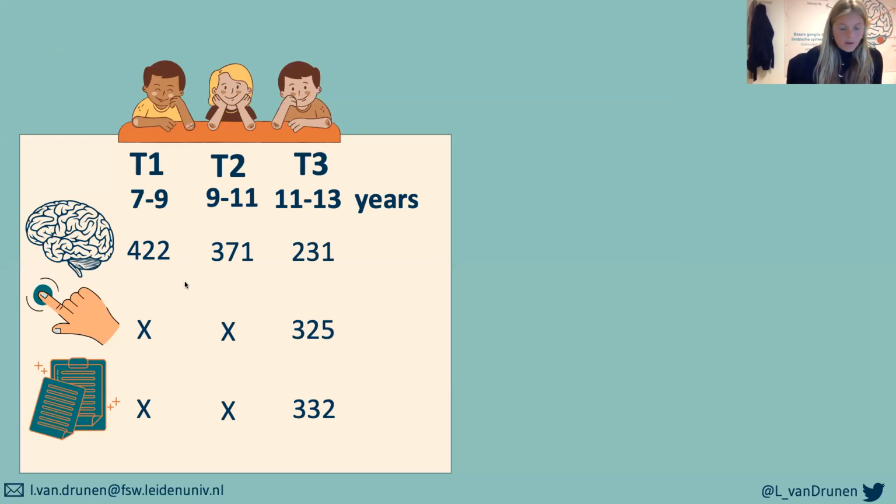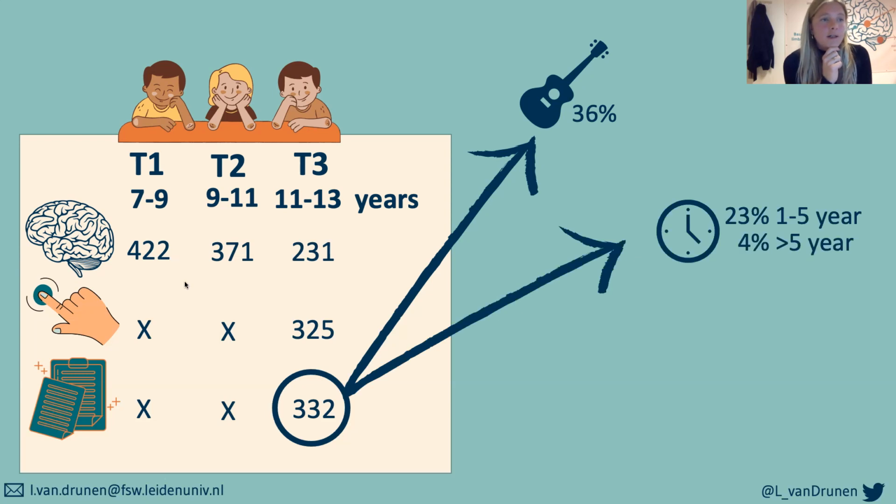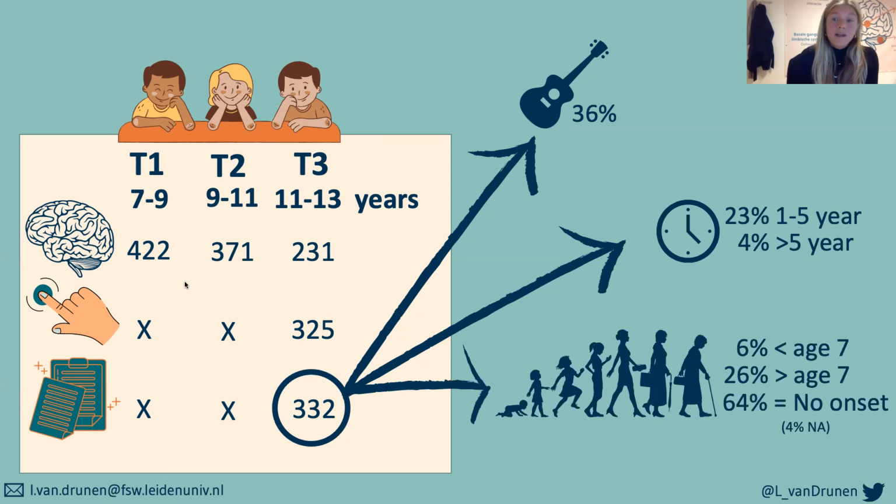And just to zoom in on the last part that I explained: we used 3 MRI assessments, and on the third time point we included the sensorimotor synchronization task, but we also included questionnaire data involving musical experiences across their lifetime. In this sample, we see that 36% plays or has played an instrument. It's a normal population, so this was actually quite a good rate. 23% practiced between 1 and 5 years already, and 4% already practiced more than 5 years. Then 6% started before the age of 7, 26% after the age of 7, and 64% did not yet start playing an instrument.